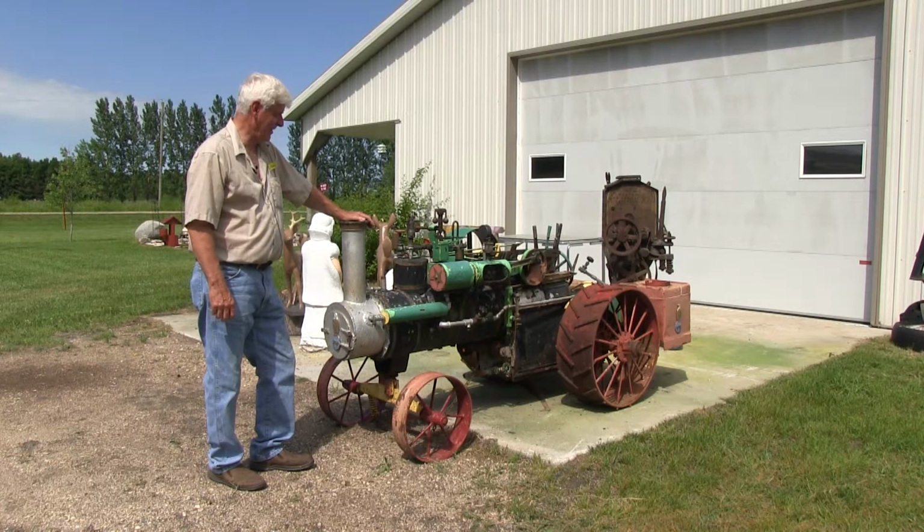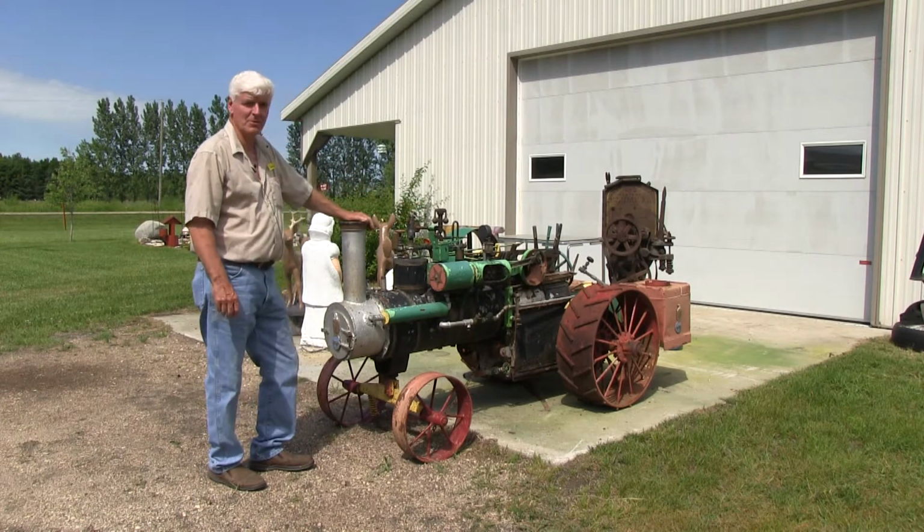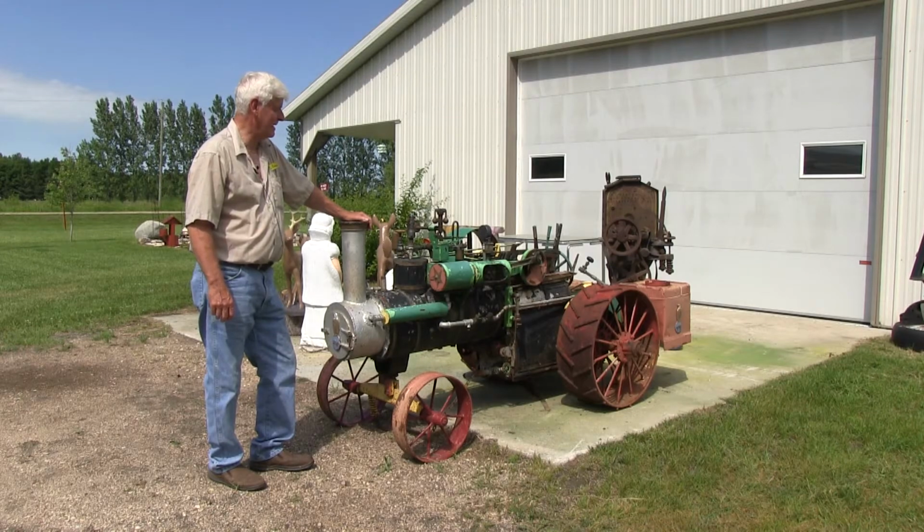And every little thing is made. He had to really be an engineer and knew how things worked. And he even welded all the little things on the wheel there, and it's quite the accomplishment, I think.